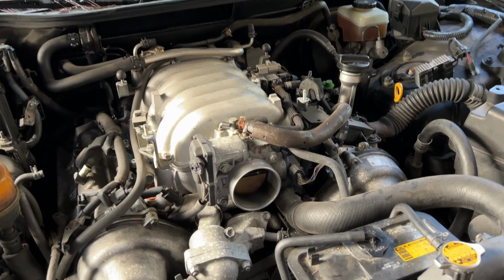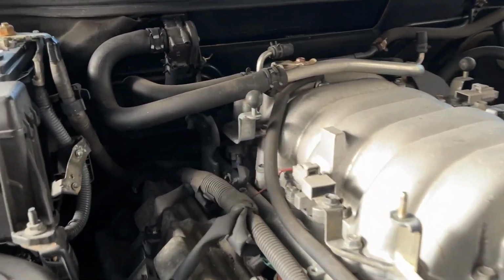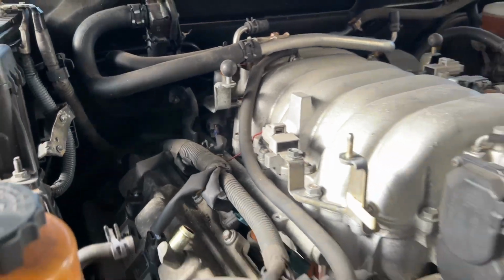So there we have it. A transmission swap is coming along with many other engine goodies. I'm going to pull all of this out hopefully in the next episode and get it mounted up on the engine stand and so on. Toyota is very nice to us, and they gave us a handy dandy hook right here and a handy dandy hook back there. How perfect is that? I can't even begin to tell you how excited I am for this project.